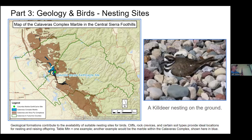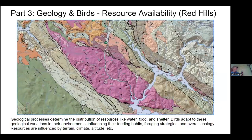And some birds, I don't know, I just threw this bird in there, a killdeer, it'll basically nest on rocks, right? And the eggs change the color of the surroundings. And so I don't know, you know better than I if birds are nesting on the marble or these kinds of features, but why not?